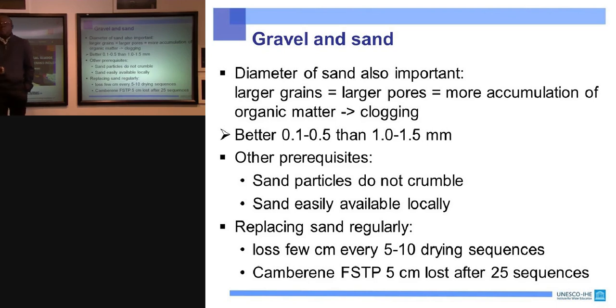Sand needs to be easily available. You cannot implement a fecal treatment plant in Bamako and come to Dhaka just for sand. You need to have sand locally. It can reduce the cost of the fecal treatment plant. It is something very important, this availability of the sand at the local level.